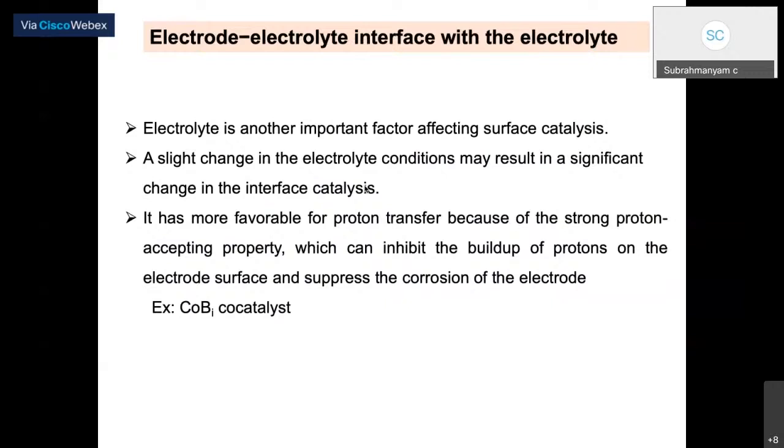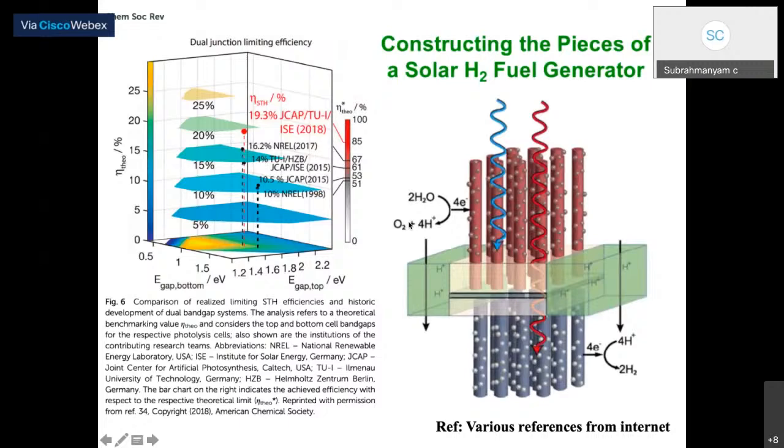The electrolyte and electrode interface, I already said that the electrolyte is another important factor. A slight change in the electrolyte conditions may matter, since in most of the cases we are talking about proton transfer. This is one part, okay, where your electrolyte should be a good proton transporting material. It should have more favorable proton transfer. Okay, this is one part.